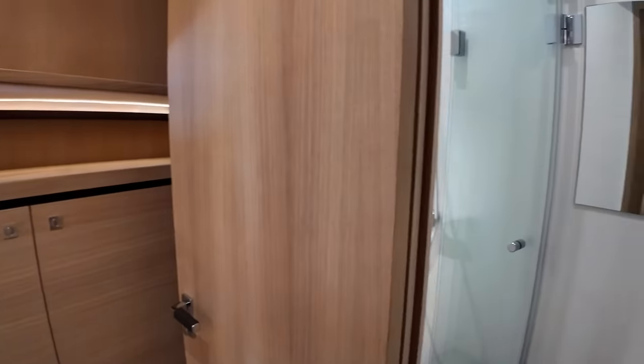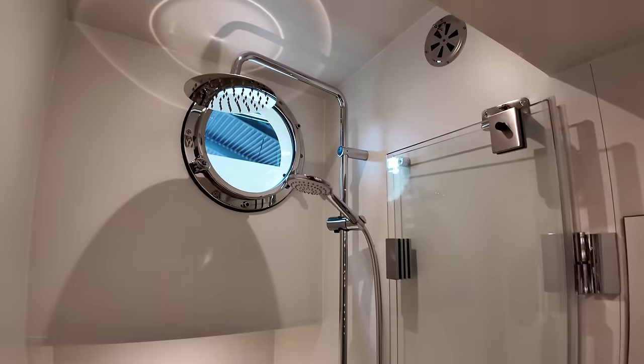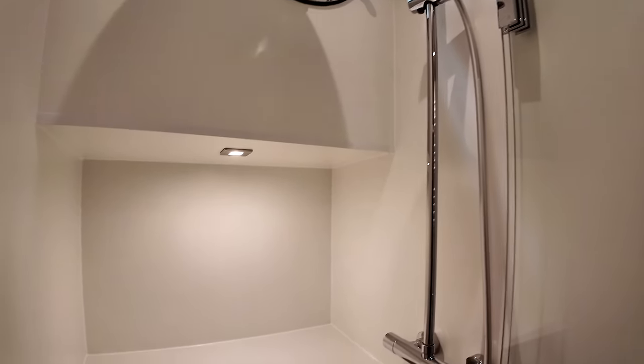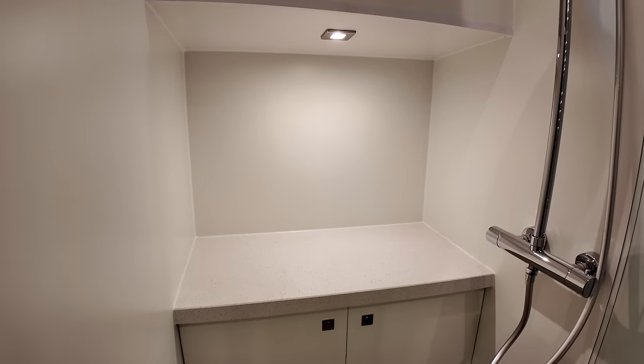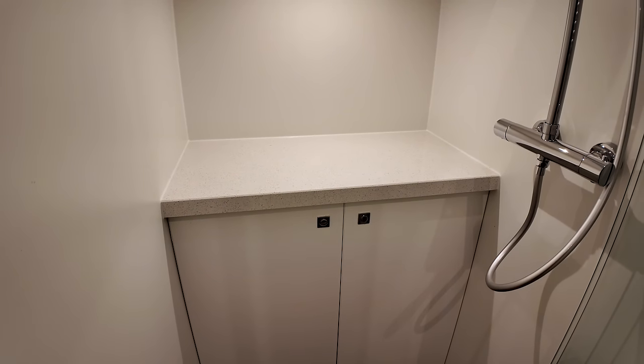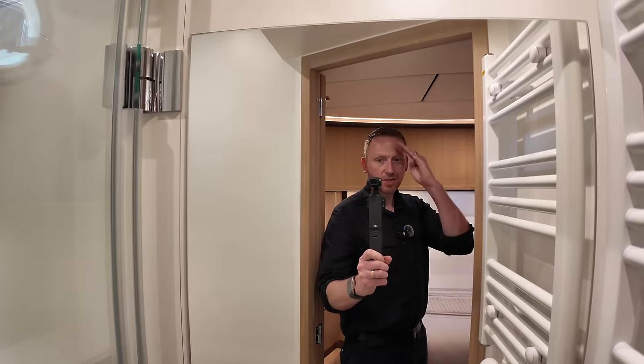Okay, over here on the starboard side, it's where we find the shower. Really decent sized shower, obviously rain head up there, another porthole, handheld shower as well. And look, you've even got a space where you can put your toiletries and some more cabinetry underneath so you can stow your other toiletries in there. Here we have the mirror, standard salute.